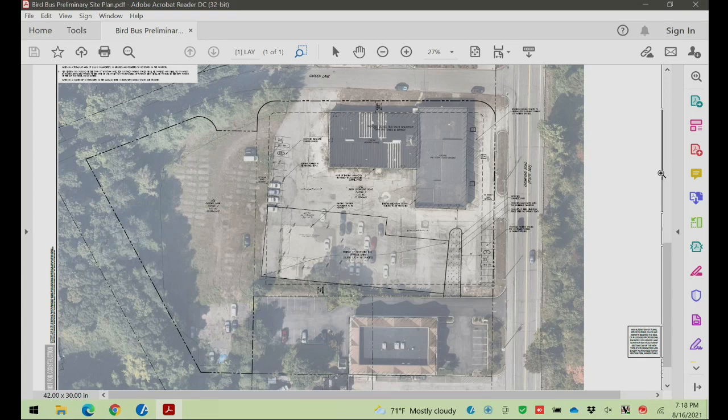Just to orient everybody, north is to the right on this plan. The site's bordered by Crampon Road to the north, Garden Lane and the 202 Diner to the west, single family homes to the south, and the New York Bariatric Group building to the east. In order to support the reoccupation of the property, the applicant is proposing some renovations to the building as well as the site. I'll just flip the plan.